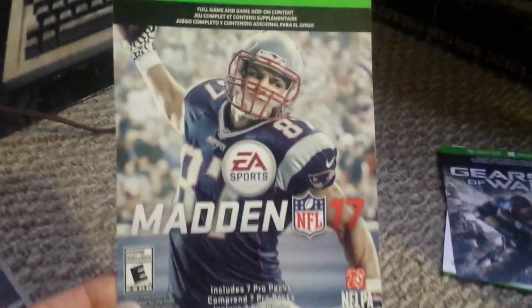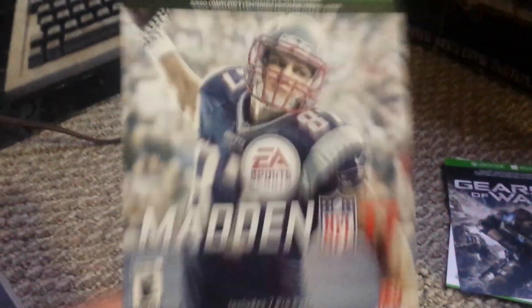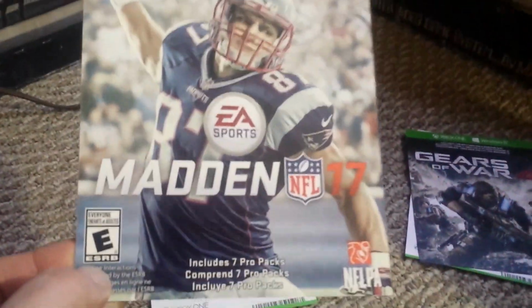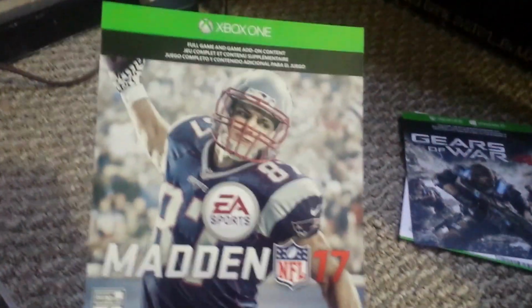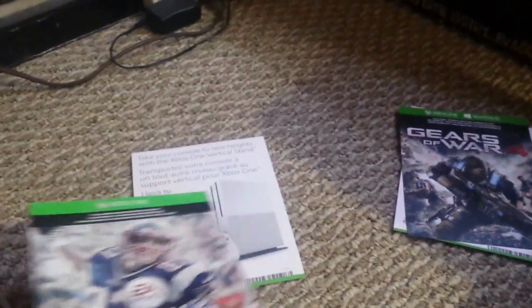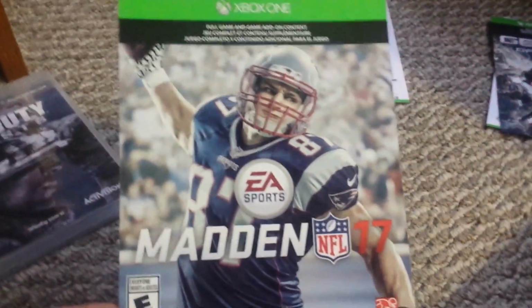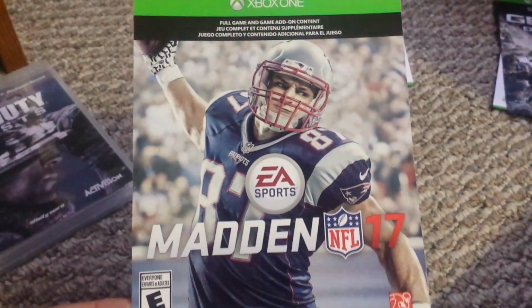A few days later, Madden 2017. I did not fully use this code yet. I inputted the code to check to see if it was still available. This game is still available along with the Xbox Live code. I haven't decided what I'm going to do with this yet. I may keep it or I may give it away. I don't know. I haven't decided yet.